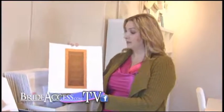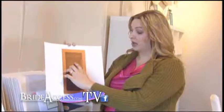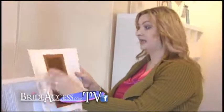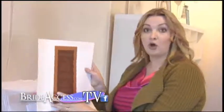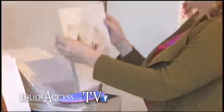So here's a great example of a program. This actually is a menu here, and so what we've gone through here are hors d'oeuvres, salad, entree. So this would have been placed at each place setting, and each guest has an exact rundown of the whole menu. Now this program, I think, is one of my favorites.